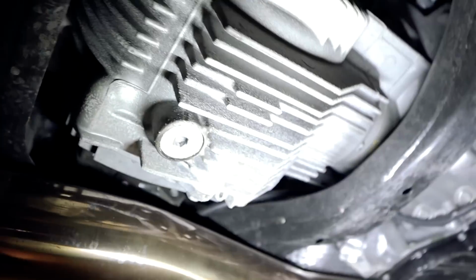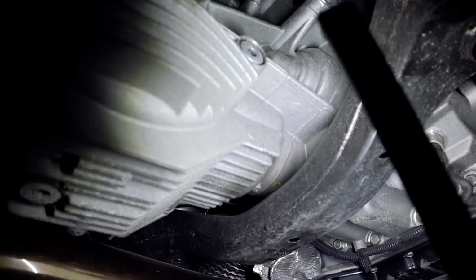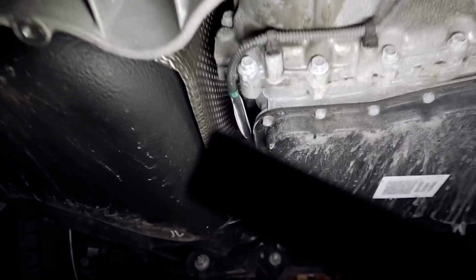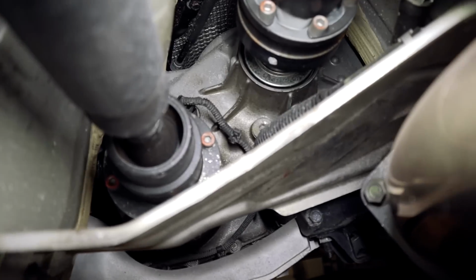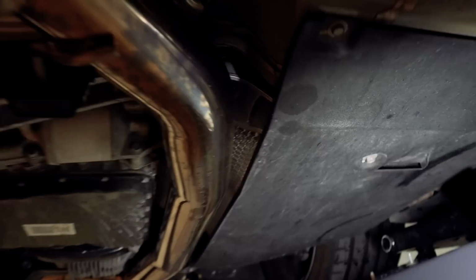Now moving on here. So here is the rear differential, and then here is the drain plug, and then the fill plug is right up there. So now moving on to the transmission, here's the drain plug, and then the fill plug is here. I'm not really sure if you guys can see it. Right there, which actually reminds me that I forgot to remove this heat shield. And then that actually brings me here to this panel.